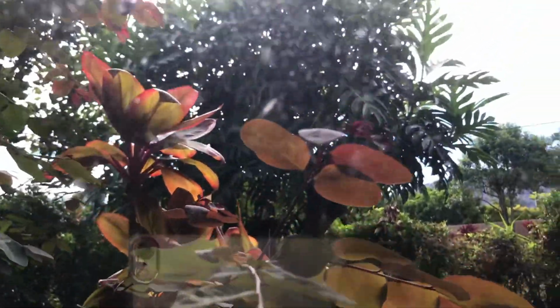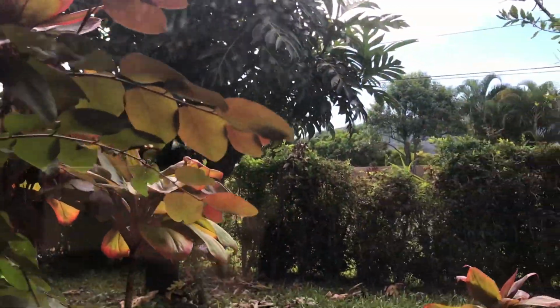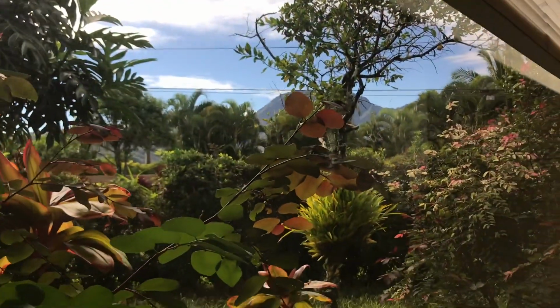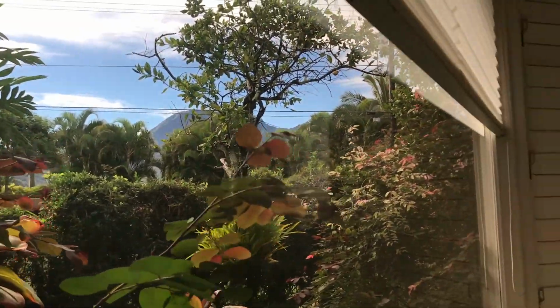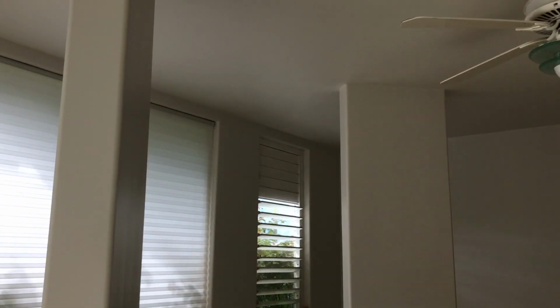Here you have a little breadfruit tree. That's the one right back there. I love these. They have beautiful leaves. So this looks out over the road. Beautiful picture window. You get to see that mountain ridge line. So I'm wondering if these are structural or if these were put in for aesthetics. I don't know.